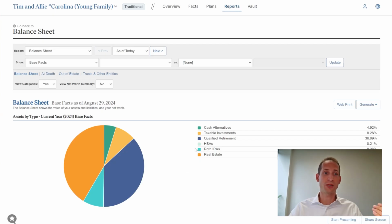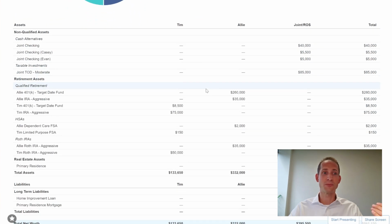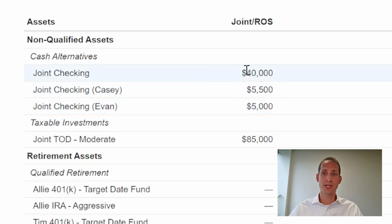So going through Tim and Allie's situation here, just as a starter, you can see how their net worth is broken up into just a great variety of different items. They've done a great job saving for themselves so far to this point in time. So we'll start out on the top here with their emergency fund, which very well may be sufficient. They have two different types of accounts for their kids here and their checking. So I'm going to circle back to these, but notice that they are putting money away for their kids now at this point. Then right here, they have their joint TOD account.